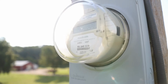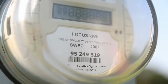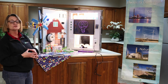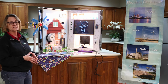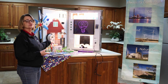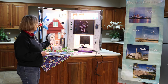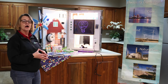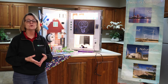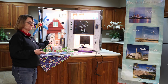We all have one on the side of our house, or it might even be on the pole. If this one was really plugged in, it's going to have numbers, and those numbers move all the time. And this is measuring our electricity, and it's called the meter. We have to pay for our electricity, and so the electric companies don't guess how much electricity we use. They actually know because of this.